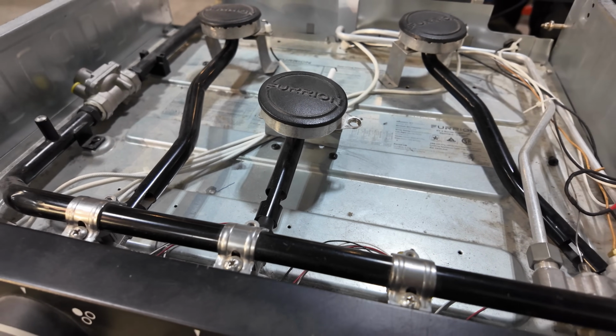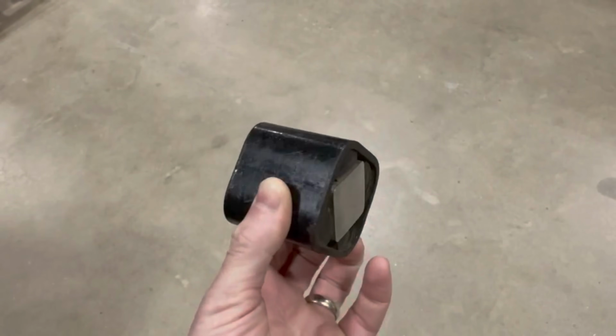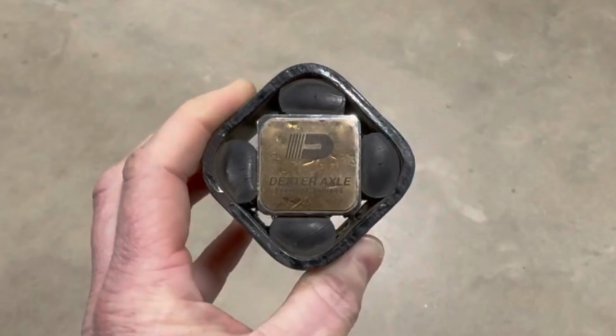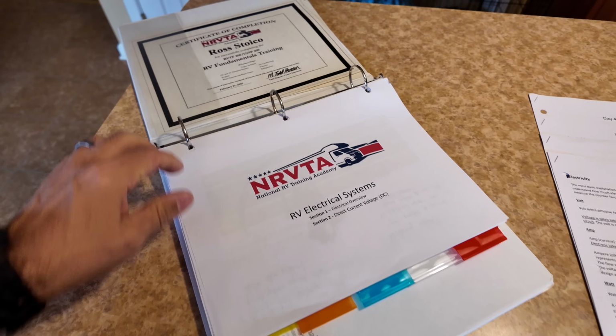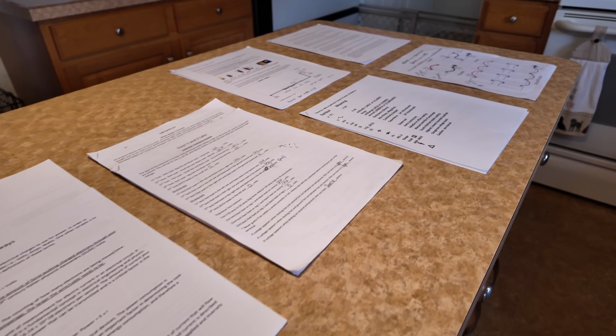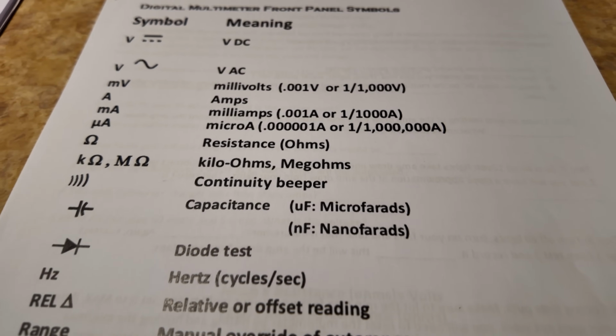You'll learn enough to be dangerous around RV air conditioners as well, and you'll even spend a little time learning about brakes, bearings, axles, exteriors like roof and sidewall construction. You'll get this booklet that outlines everything covered in the class. You'll also receive additional resources like summaries or important takeaways from the things you learned on each day. And by important takeaways, I mean things that may or may not be on the test.